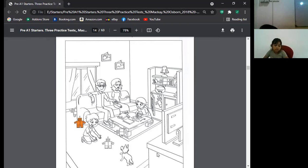Five. Okay. Now there's a robot on the table. Can you see it? Yes, there it is. That's right. Color it gray, please. Gray. Okay. That's very good.